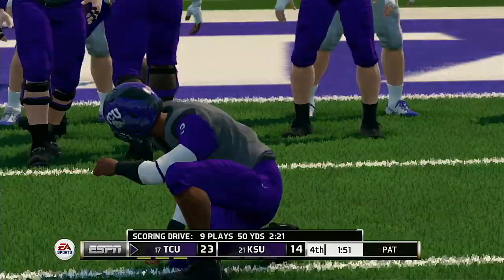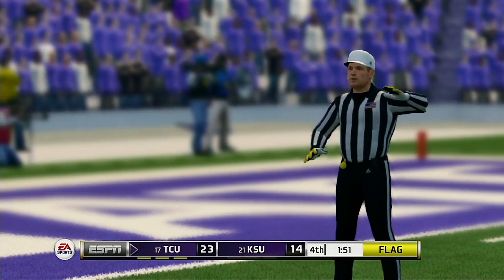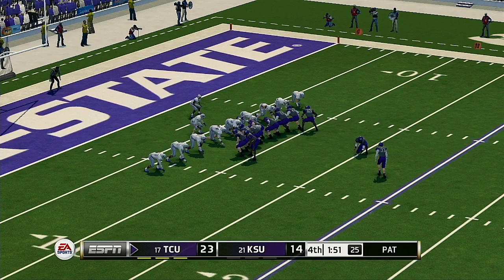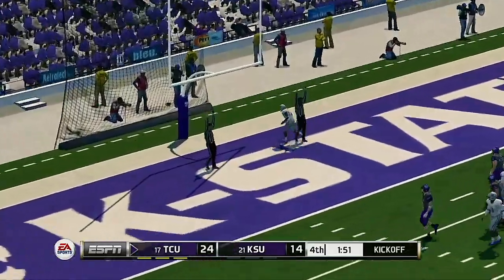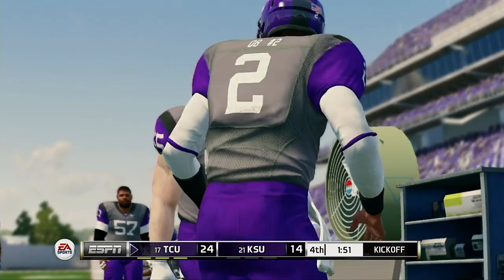The offense didn't get the play off in time. Delay of game, offense. Just under 2 minutes in the game. And he hits the PAT. A 9-play, 53-yard drive. And it's good for 7 points.